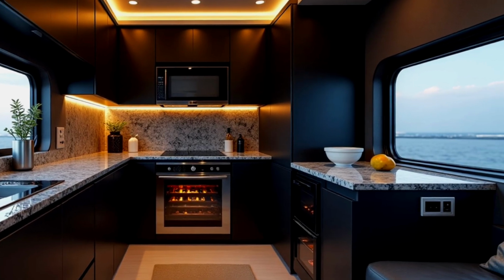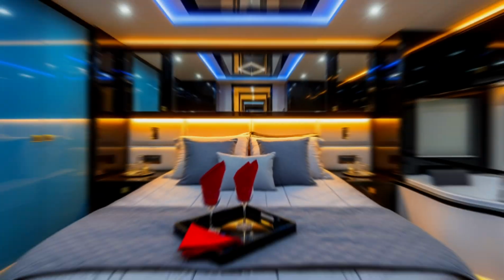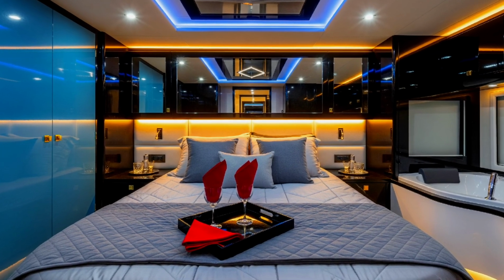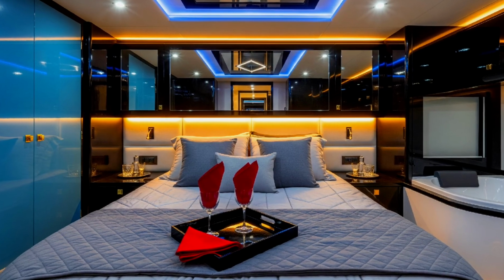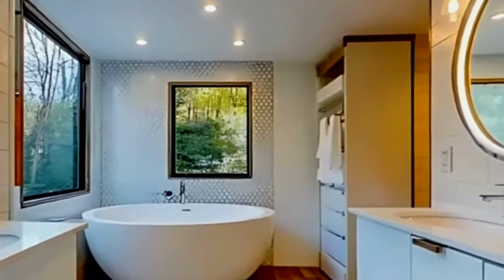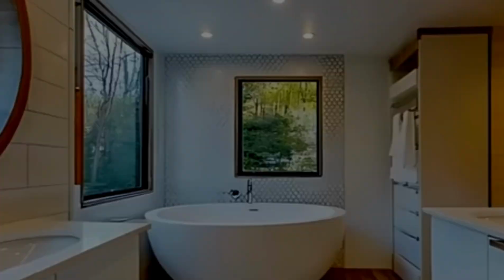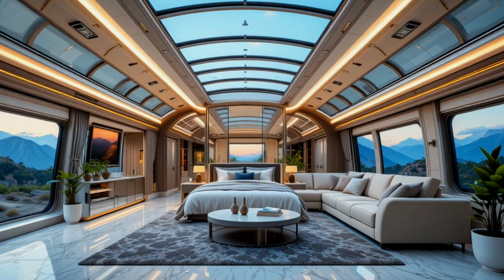The living area offers everything you'd expect in a high-end apartment: a full kitchen with induction cooktops, a retractable dining table, and even a compact dishwasher. The bedroom transforms with the push of a button, while the bathroom comes with a rainfall shower and water recycling technology for eco-friendly comfort. This RV isn't just for road trips. It's built for long-term, luxurious living.